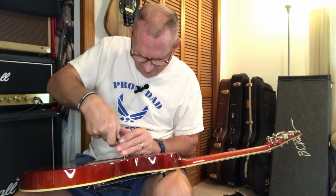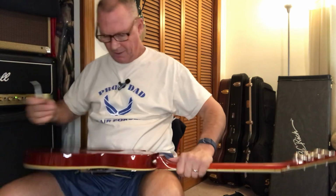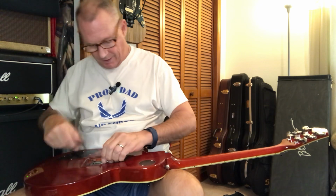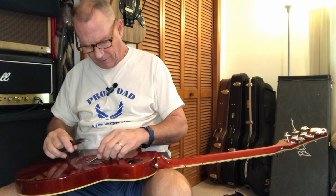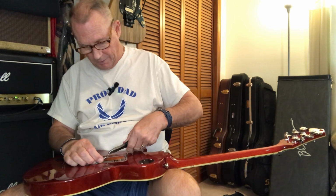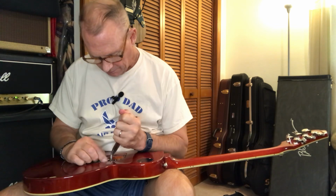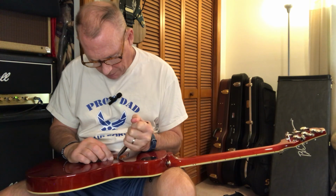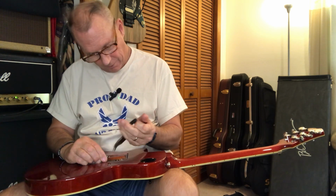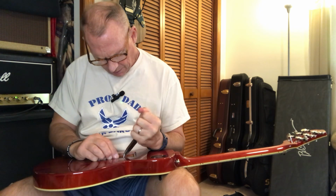Like now, without launching it across the room. So yeah, I wound up doing that, and had another guitar that was, to me, like dirt cheap, and it wound up giving me more money than what I really anticipated for that guitar.